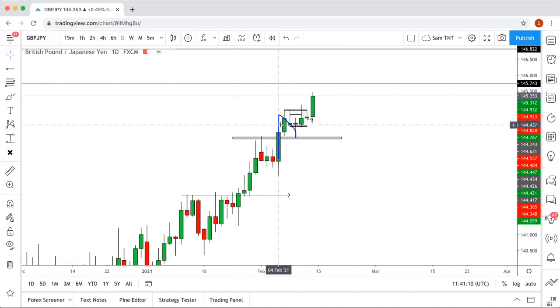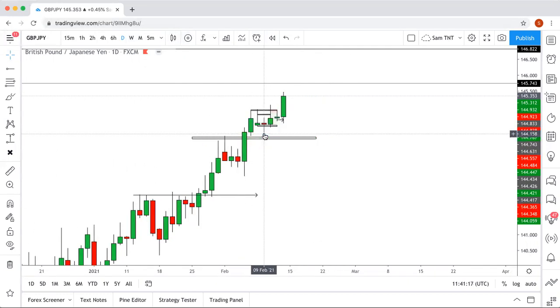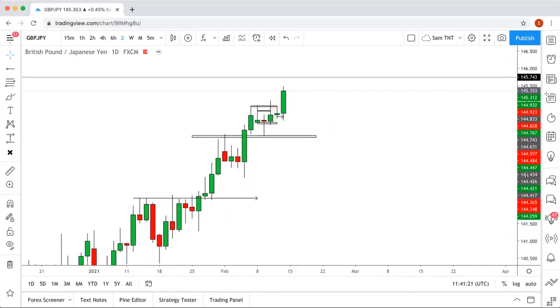Let me get rid of all this stuff. I'll just show you the trades that we took last week. So that's the higher time frame bias. We've got this pair continuing to go up, really. Next target for me, 146. I can see that being hit next week, to be honest.